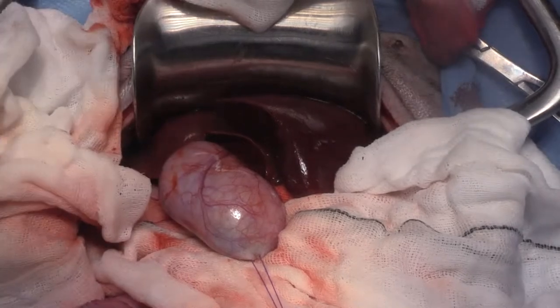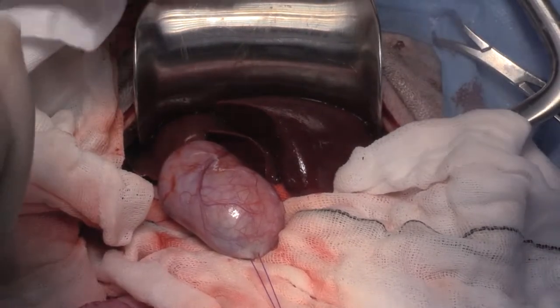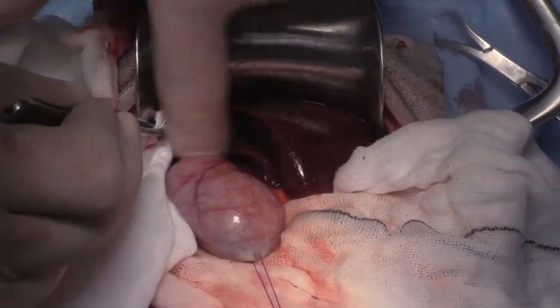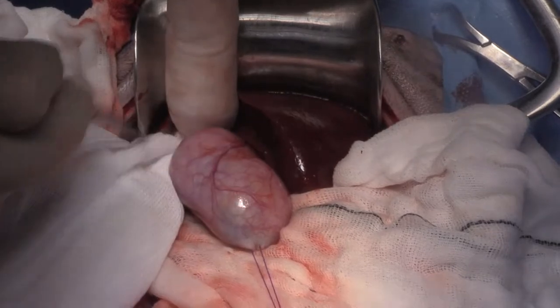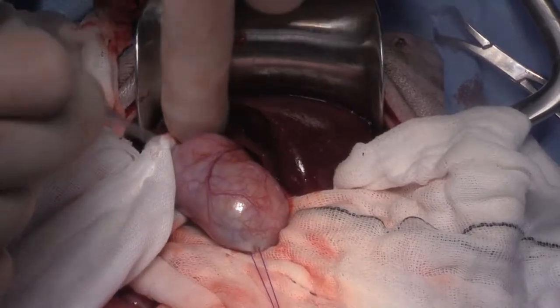So getting pretty close to being able to tie this thing off. Not as many adhesions as I've seen in some others. No, it's coming fairly well so far. I don't want to jinx things. Get a swab down here just to help with some of this oozing so I can see a little bit better.